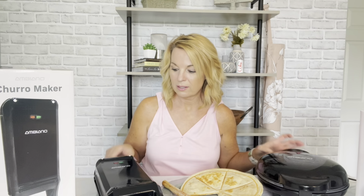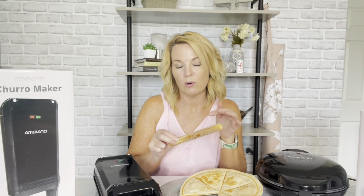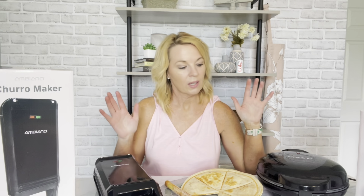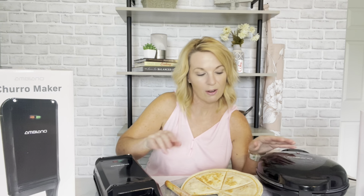I mean, this is crispy on the outside, but it's not like fried crispy, if that makes sense. I don't know. I wanted to like this. So quesadilla maker, yes. Churro, no. They're okay. I just think you would probably be disappointed if you were craving a churro. Being fried adds something to it. These are just okay. They're available. Just stay away from that one.